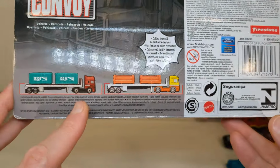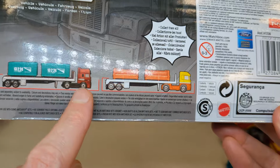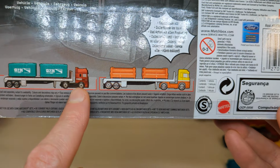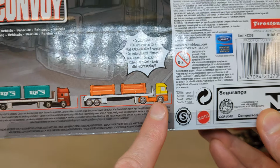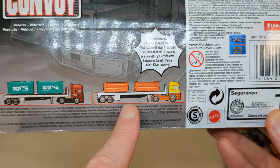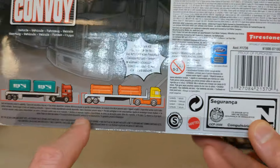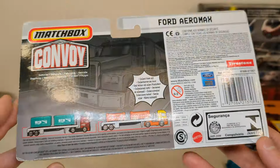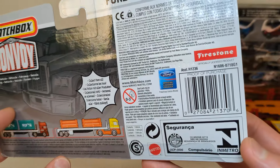Here's a few of the other ones on the back. This is very interesting. I think that is the DAF. This is the Mercedes Actros. I have this tractor, but not the trailer. The copyright date on there is 2007, so possibly a 2008 release.